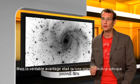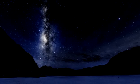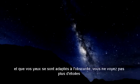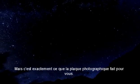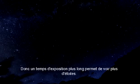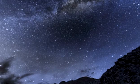But the real bonus was that a photographic plate can be exposed for hours on end. When you take in the night sky with your own eyes, once they're dark adapted, you don't see more and more stars just by looking longer. But with a photographic plate, you can do just that. You can collect and add up the light over hours on end. So a longer exposure reveals more and more stars. And more, and then some.